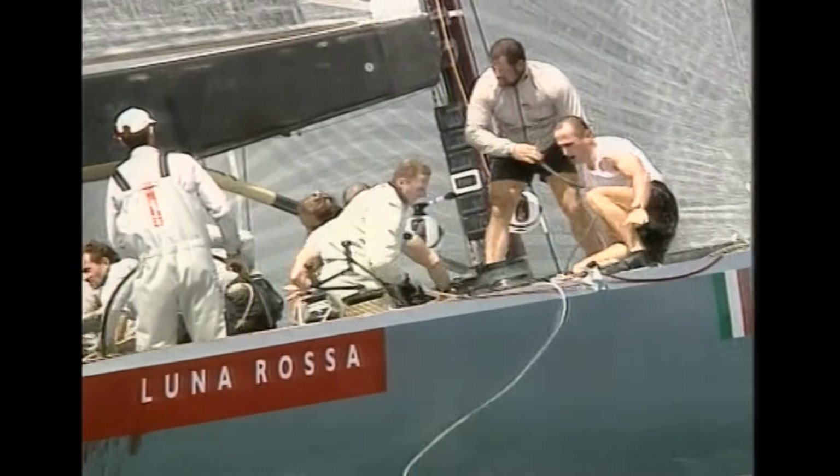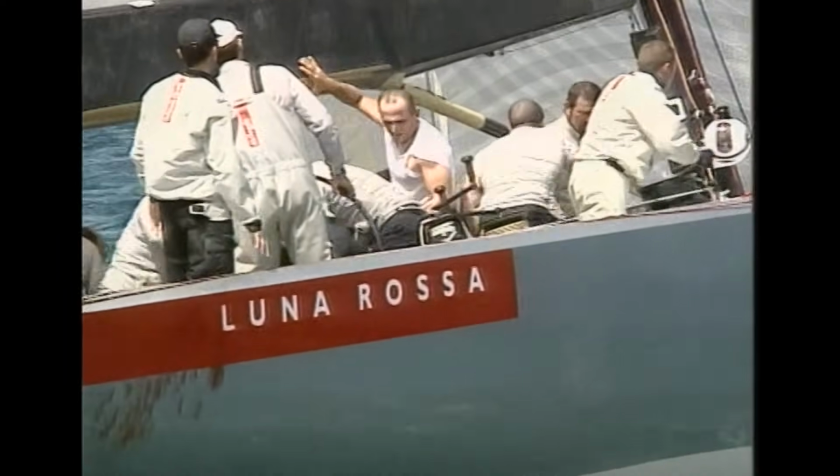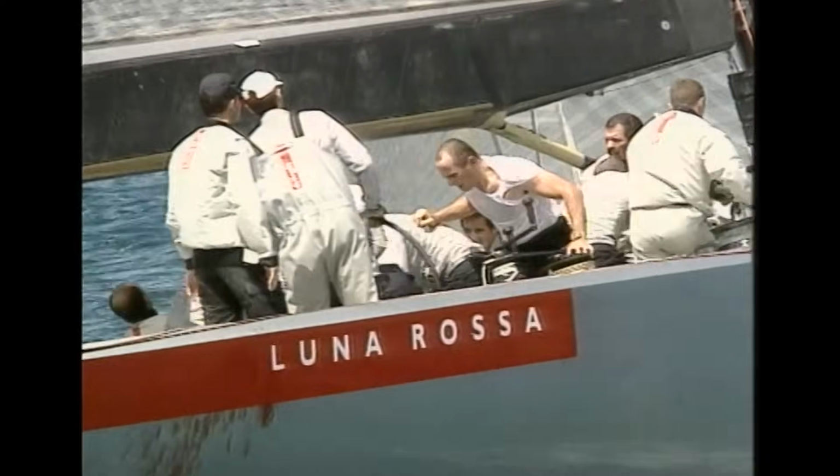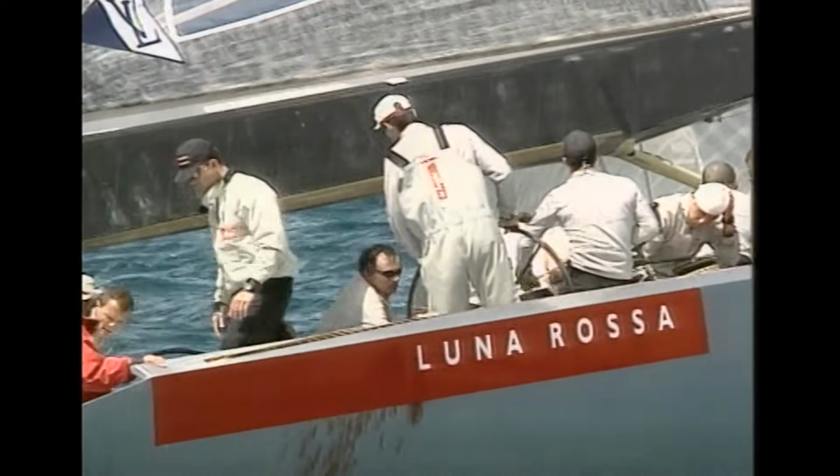It's been a catastrophic day for Prada so far in leg one. Head injury to one of the crewmen, bag on the keel, a man overboard to try and free it. Meanwhile, Prada is stopped and Team New Zealand is racing away.